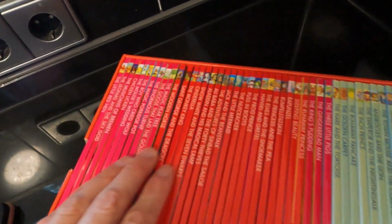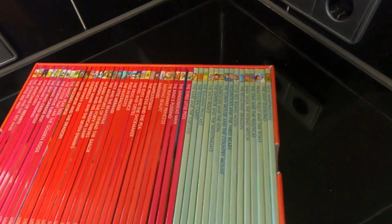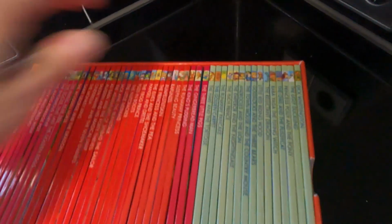So it's got tons of stuff like Chicken Licken, The Little Red Hen, The Little Mermaid, The Hare and the Tortoise. It's got some really interesting stories that have a lot of morals to them.